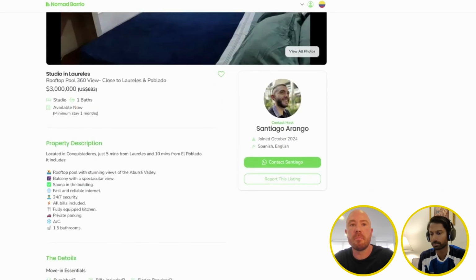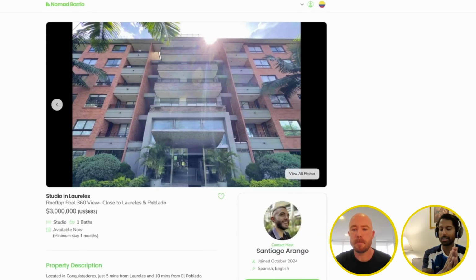We've got air conditioning, private parking, 24/7 security. All the bills are included. Good internet. There's a sauna in the building as well, and a balcony with a great view. Ryan, we've seen Poblado at about $1,000. We've seen a nice place with a pool and a nice view and a balcony in Laureles for under $700. I guess where everything comes together is: is this actually cheaper than Airbnb?